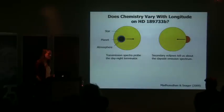OK, so I mentioned before that we learned something about the composition by looking during transit. So I showed you a transmission spectrum, and I said we saw water and we saw methane. Now I've showed you a secondary eclipse and a day-side emission spectrum, and I gave you a list of elements and abundances. We can actually compare those two things and ask, is the composition at the day-night terminator the same as the composition in the center of the day side? So now we can test if the chemistry varies as a function of longitude on the planet.